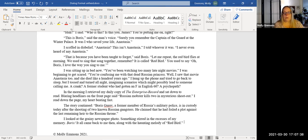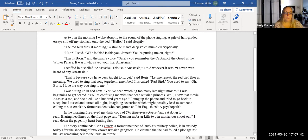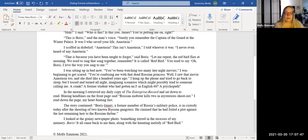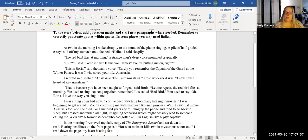Okay, so I know this took a while, but I hope it was an instructive little practice, because what you can see is that in this short scene, which has action and dialogue and interior monologue, we've got a lot of paragraphs. We started a new paragraph every time the speaker changed and every time the focus changed.